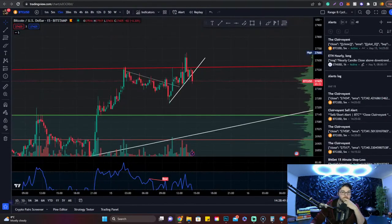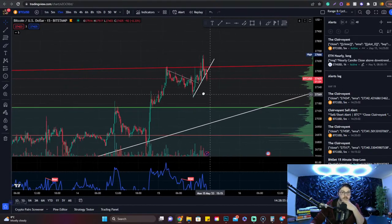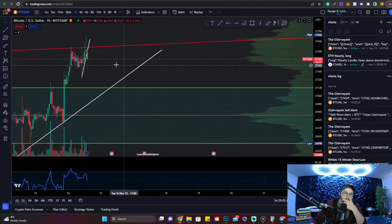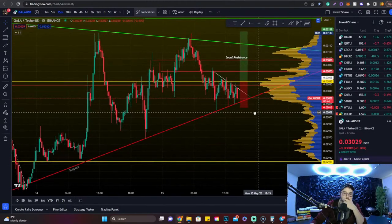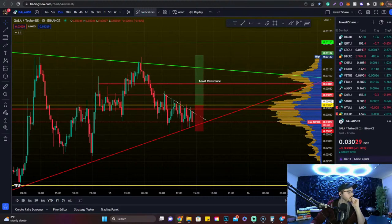Bitcoin up to. Yeah, let's revisit that support, flip test resistance here. Just gotta break through it. What's Gal looking like? Shazam, yeah, that'll do it.